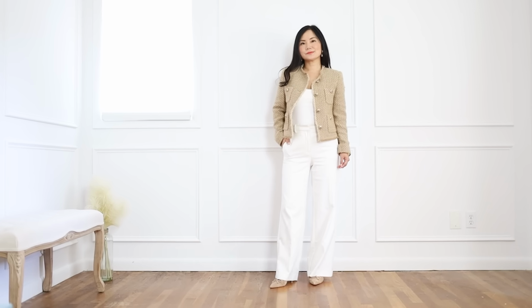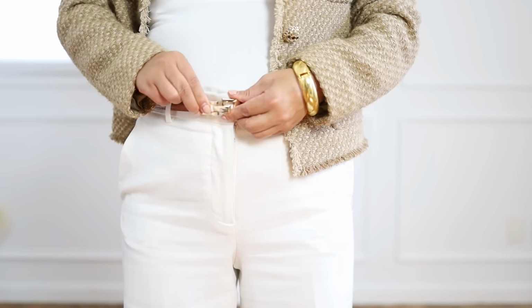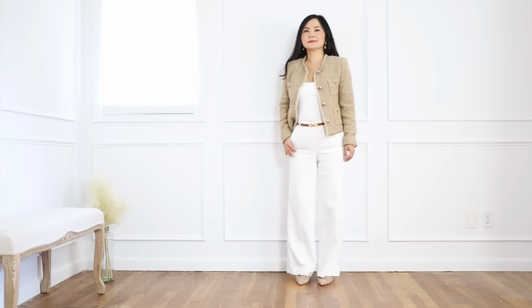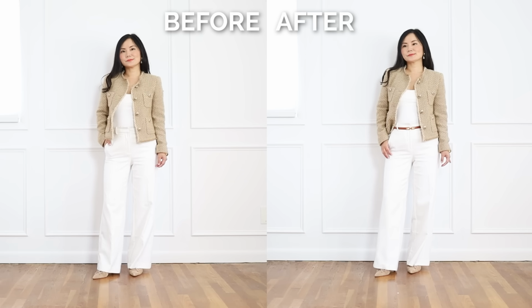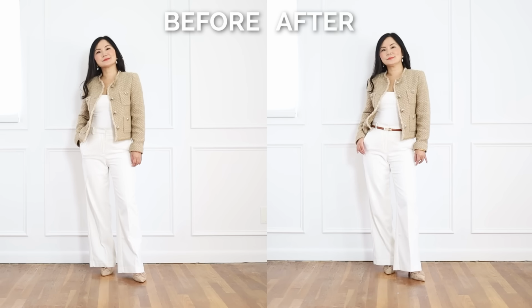Here's one thing that most women are underestimating its power, and that is a belt. When you don't use a belt, you probably won't notice much because this outfit looks totally fine. But when you do add a belt, you will instantly notice a very big difference. A belt immediately highlights your waist definition, which can instantly make your outfit look better.